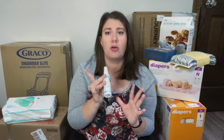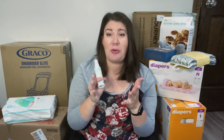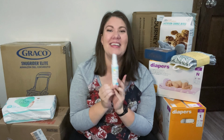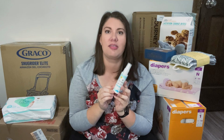It is pretty small, but you just use one or two sprays, so it lasts a really long time. It's 2 ounces, but it is seriously the best. Getting diaper rash cream under your fingernails and on your hands, I hate it. So definitely recommend, if you want to splurge on diaper rash cream, to get this spray.